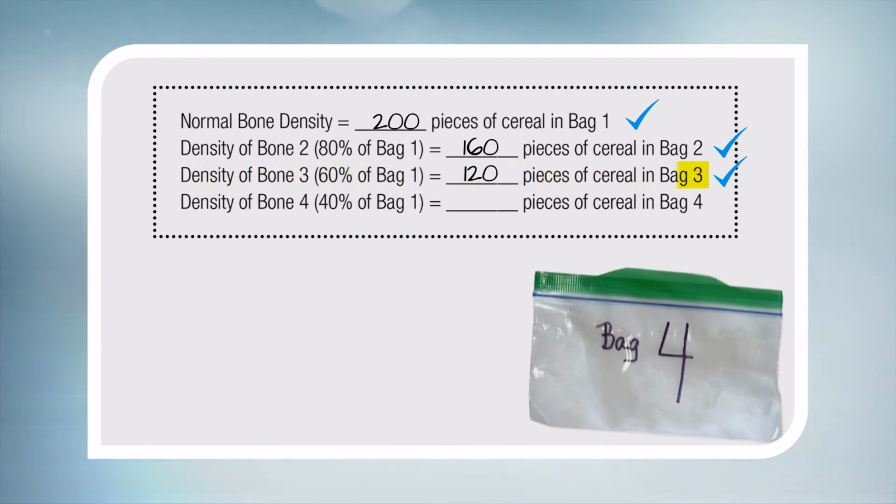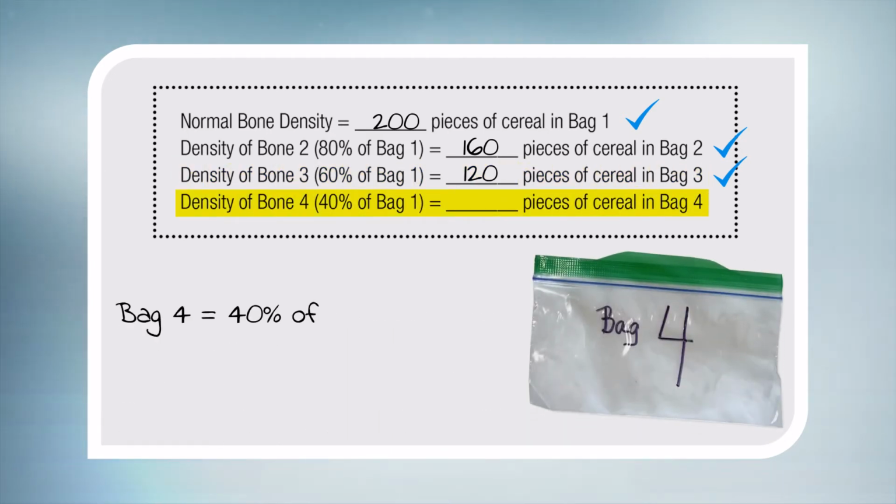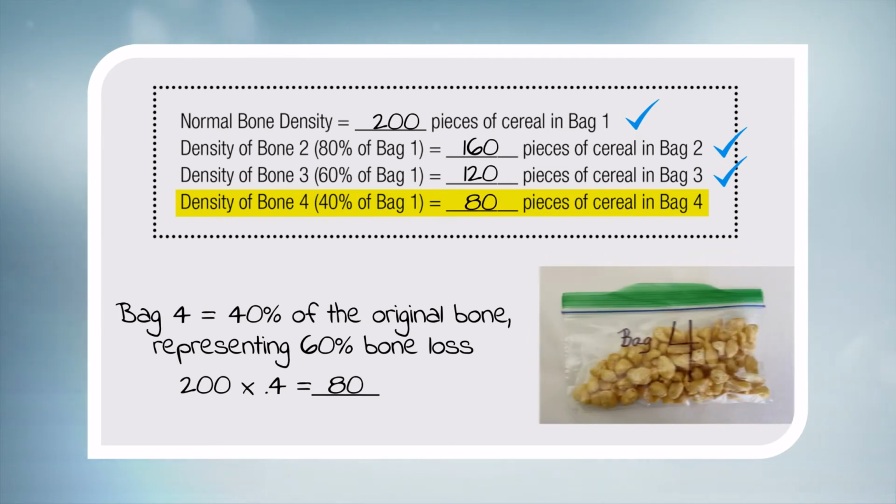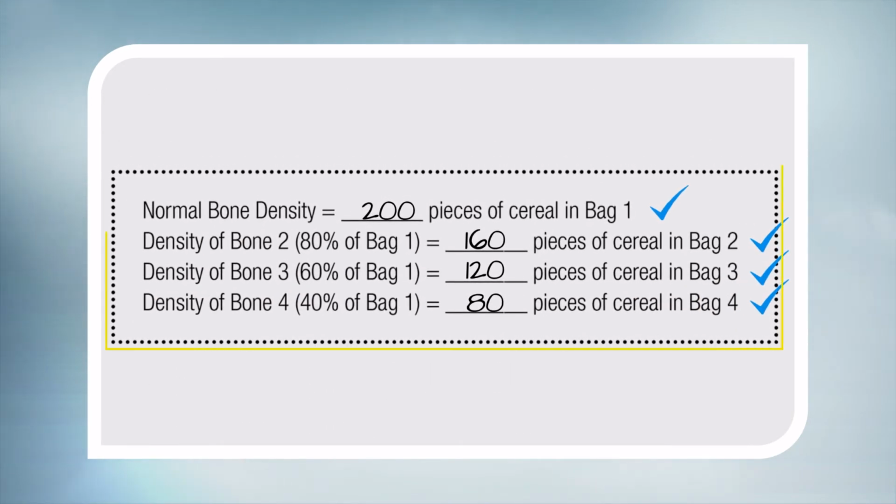For bag 4, we want that to represent 40% of the original bone, so you would multiply 0.4 by the amount of cereal pieces in bag number 1, which for our example was 200 pieces. This means bag number 4, representing 60% bone loss, would have 80 pieces of cereal. You now have your 4 bags of bones. Bag 1 represents 100% bone density on Earth. Bag 2 representing 80%. Bag 3, 60%, and bag 4 is 40%.